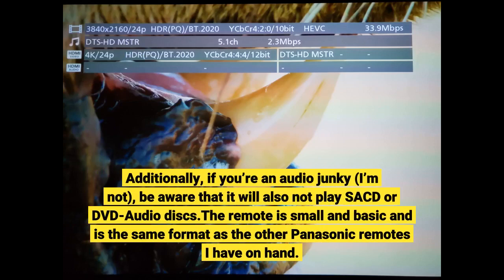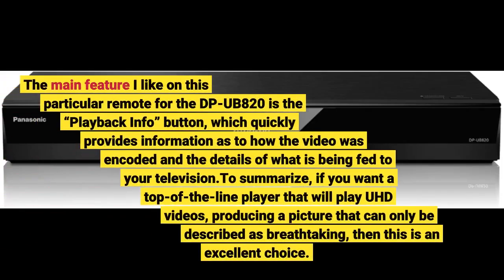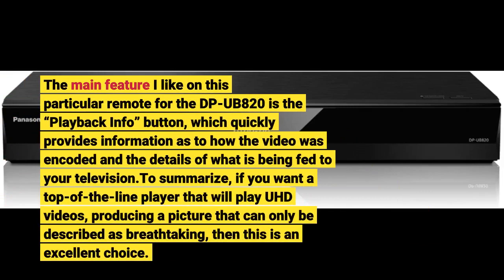The remote is small and basic and is the same format as the other Panasonic remotes I have on hand. The main feature I like on this particular remote for the DP-UB820 is the Playback info button, which quickly provides information as to how the video was encoded and the details of what is being fed to your television.